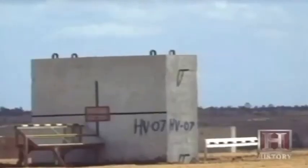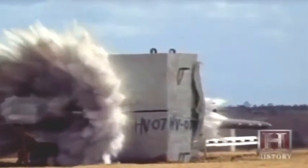I do see a time when bunkers will no longer be a utility military protection, because we do have much more capable weapons in our inventory.